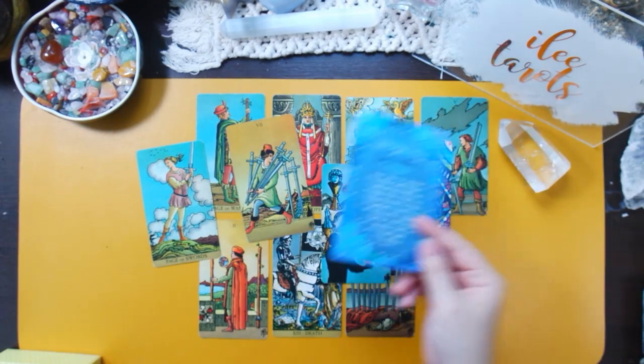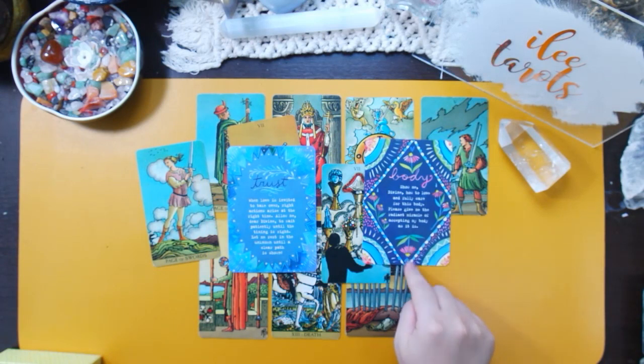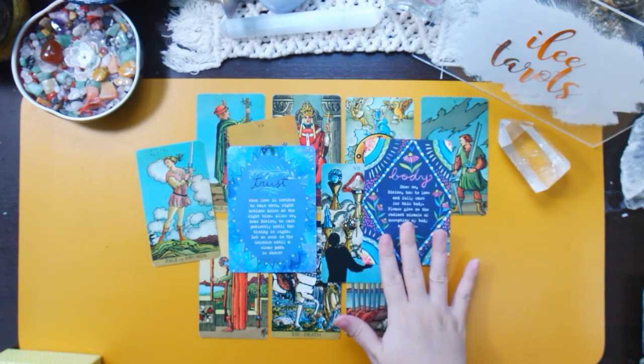Okay, so this one I can understand. This is related to the reading. If this happens, that means that you have to take more special attention to your body.